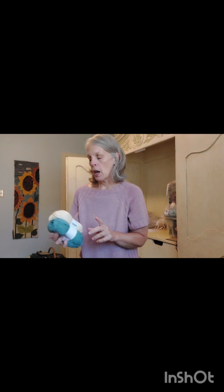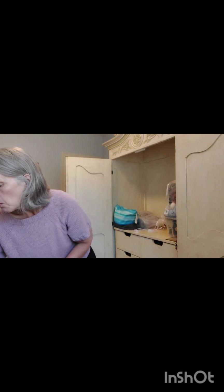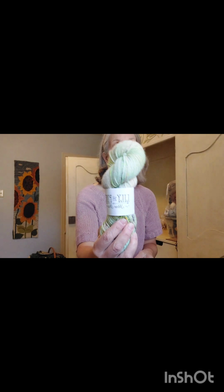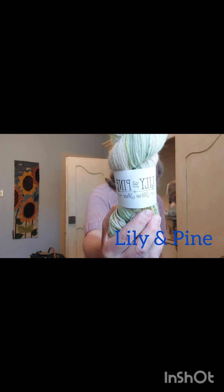So, that's planned, so it should happen. I won't take them out of the bag and put them away. I also have 4 skeins of Lily and the Pine Fiber Arts. I'm probably going to read that all backwards.